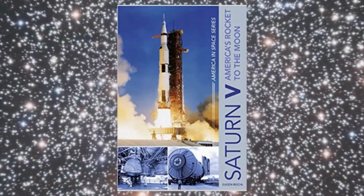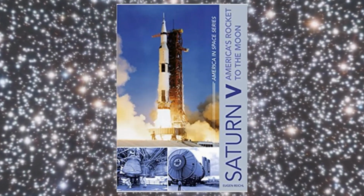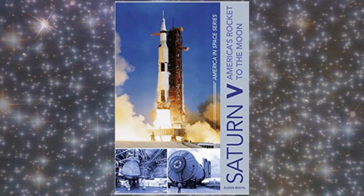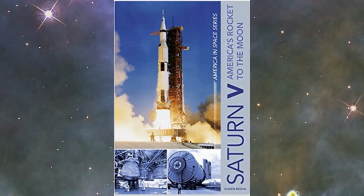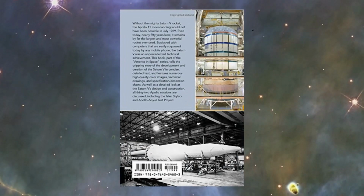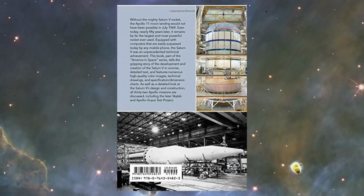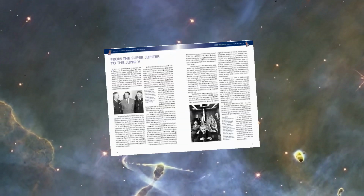Now, this is very interesting. I read this from a space historian in the America in Space series. It's called Saturn V, America's Rocket to the Moon, by Eugene Reichel. I'm sure if you look him up, he's a staunch NASA supporter. There's a very interesting paragraph in here that I would like to read, regarding the F1 engines.